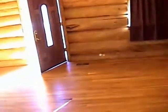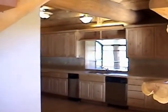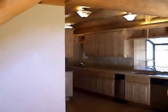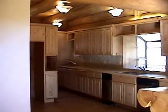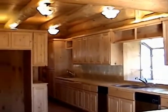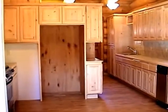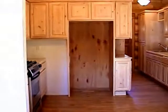And that is 15213 Nesthorn Way in Pine Mountain Club, California. Again, close to Frazier Park. If you're looking it up on the internet, it might come up as Frazier Park. It might come up as Pine Mountain Club. It's a beautiful, amazing area.